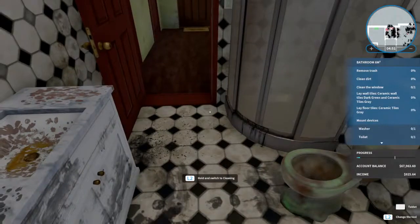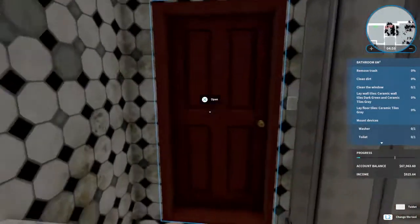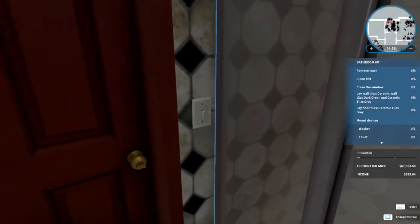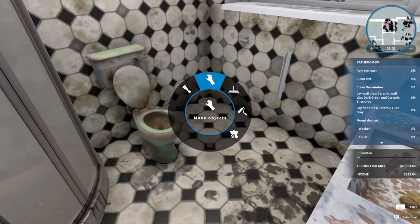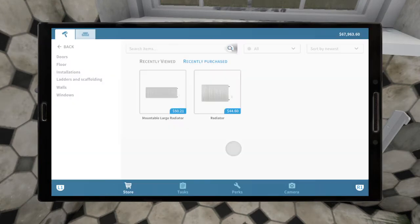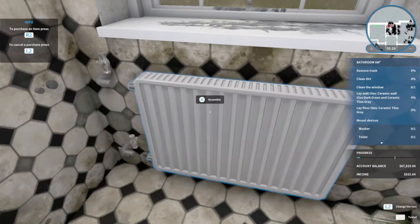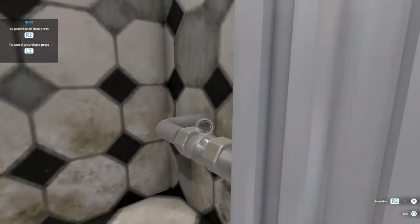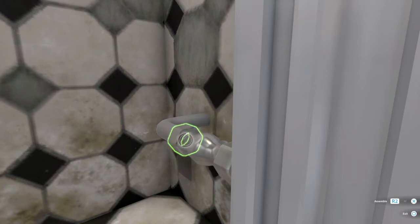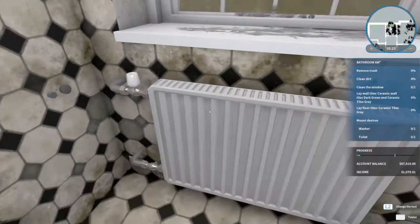Oh, lordy, lord. Woo, shoot. What a hot mess in here. Yeah, let's turn on some lights. Is that a large radiator? That's just a normal one. Okay. I wasn't sure. Yeah, it's definitely faster hitting R2. And there we go.